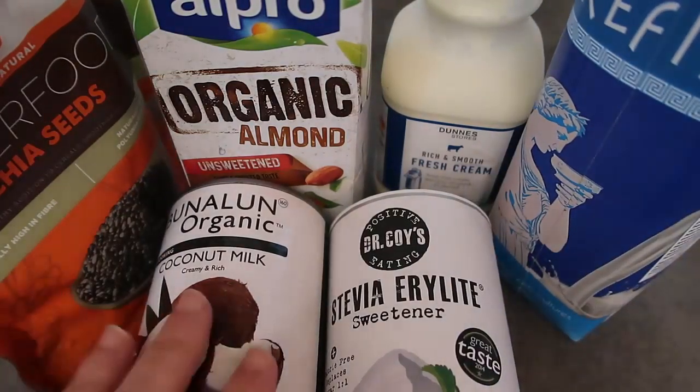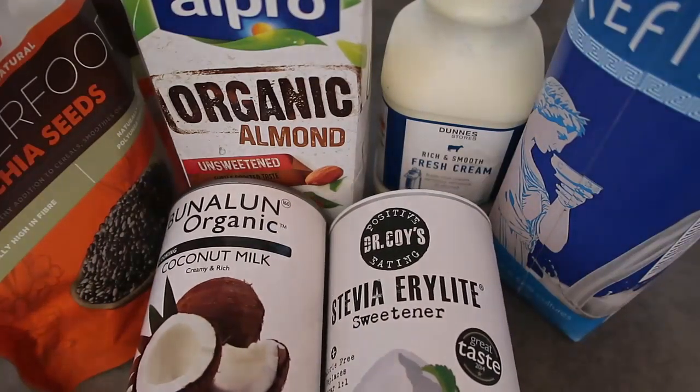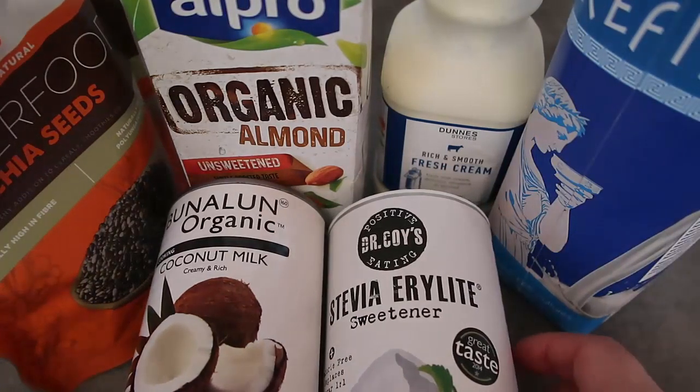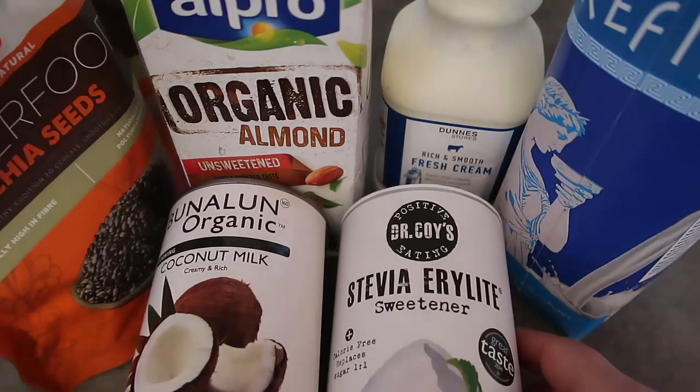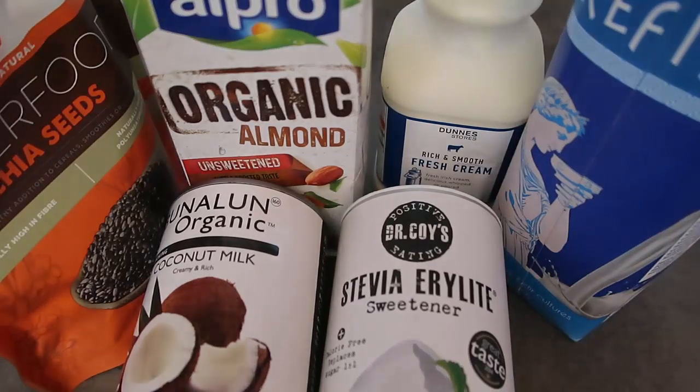And as I mentioned before, canned coconut milk, again check that it's full fat, that it's low carb, with no sugars or any other fillers or thickeners added to it. And to sweeten, depending on what options you choose, you may want to sweeten it with half a teaspoon or a teaspoon of stevia. So those are the options for a nice, wonderful, creamy chia pudding.